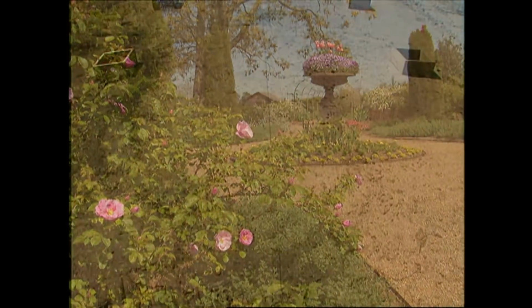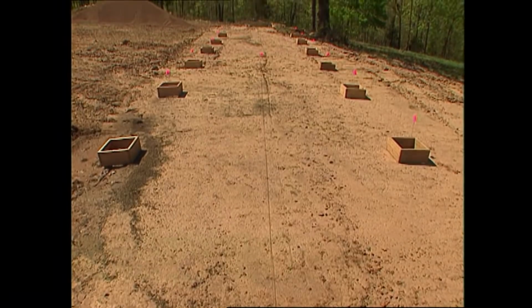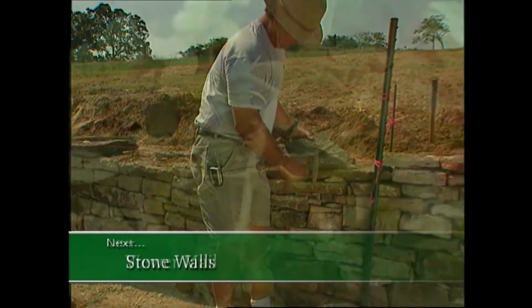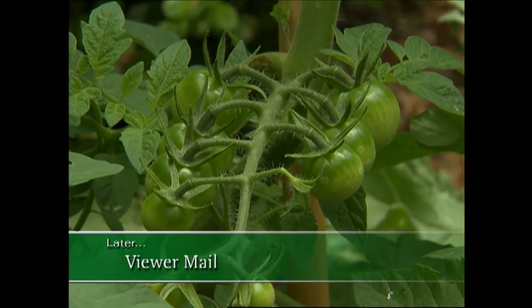But can you believe that this is what our vegetable garden originally looked like? Up next, we'll learn about the dry stack stone walls at the Garden Home Retreat. And a little later, we'll answer a viewer's question about how to deal with tomatoes. So stay with us.